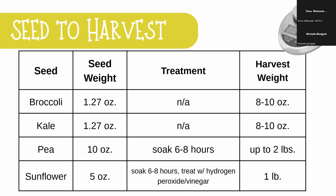Peas and sunflowers are obviously very different. They're much larger seeds. And so for peas, I can go from 10 ounces of seed to 2 pounds, sometimes more than 2 pounds of pea shoots on one tray. So again, this is something that in a classroom situation, you would want to experiment with and see what worked. And that would be a great way to involve students in that process. So I just use a standard kitchen scale to weigh those out.